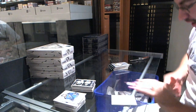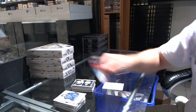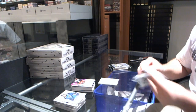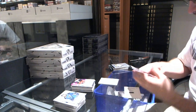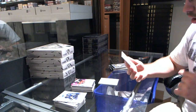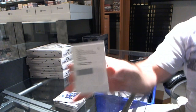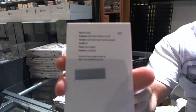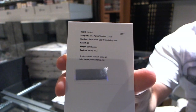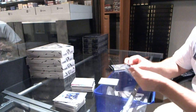For the New Jersey Devils, new wave autograph, Alex Urbom. We have a game-worn gear prime autograph, I believe it would be to 25, might be less, I'll have to double-check, for the Edmonton Oilers, Sam Gagne. Sam Gagne for the Edmonton Oilers, continuing on.